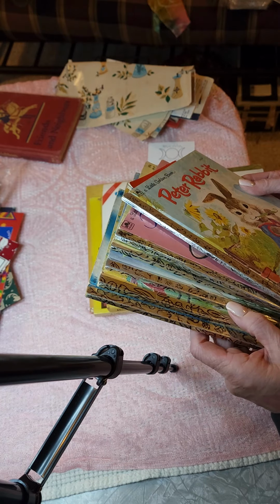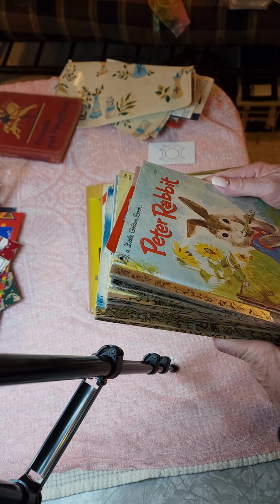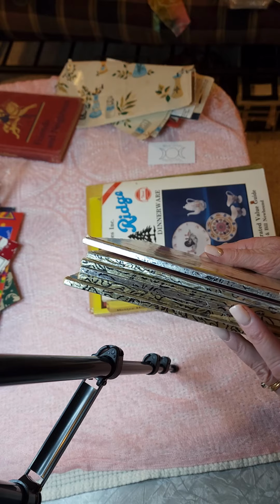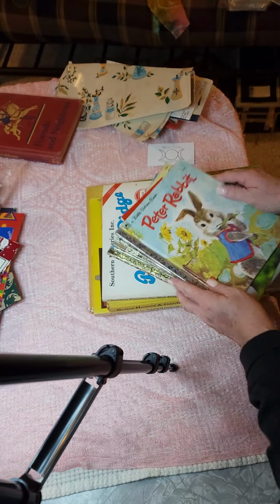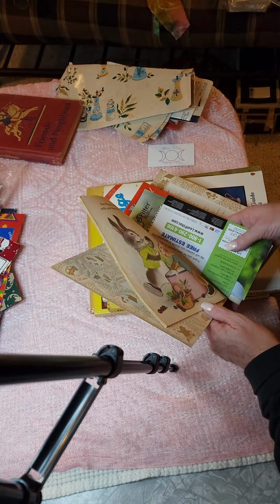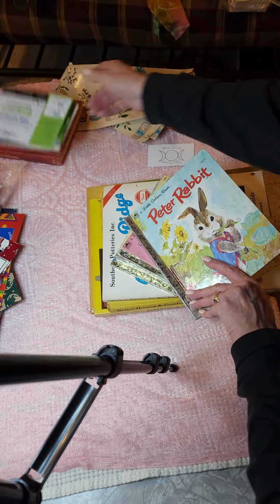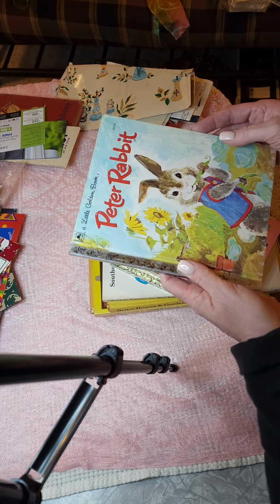And he looks at me and he goes, oh, you need the 6th one. So I got these 6 golden books for $5. Yes. I love it when a plan comes together. You always get propaganda at these things. So the Peter Rabbit golden book.